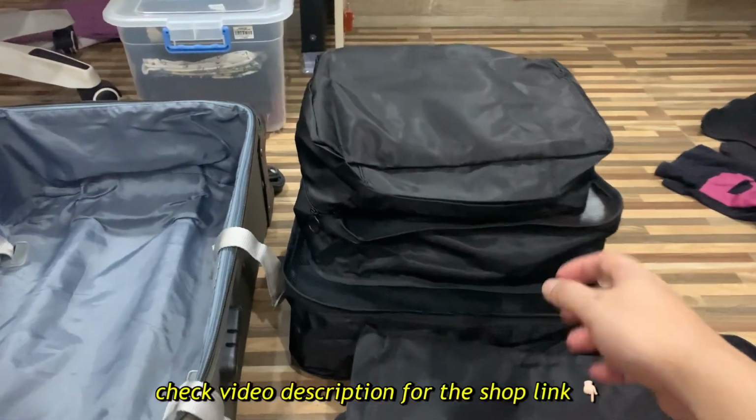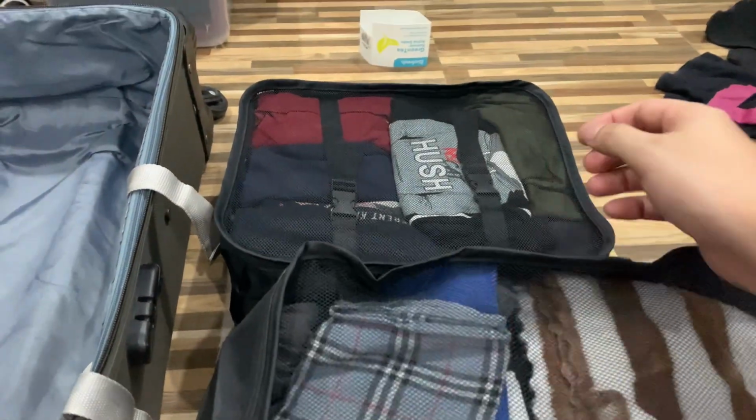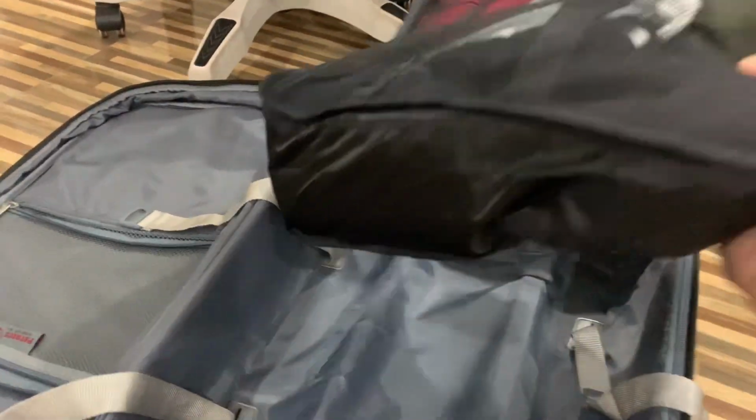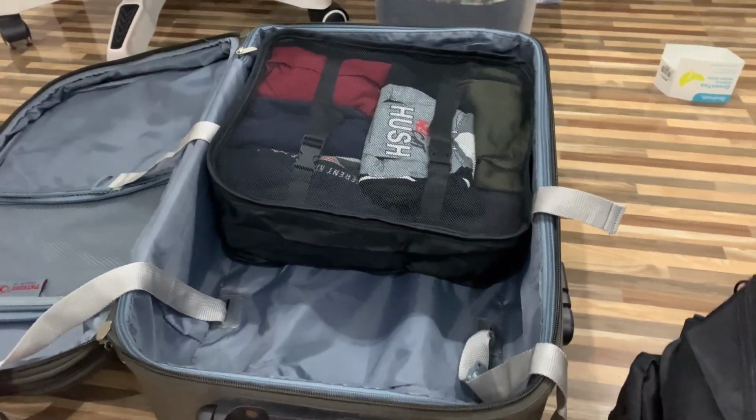Now, I'm going to show you how I use these bags to organize my things for travel. I'm going to Manila next week, so I need to pack my stuff. I'm going to put them in my suitcase and show you how neat and tidy they look.